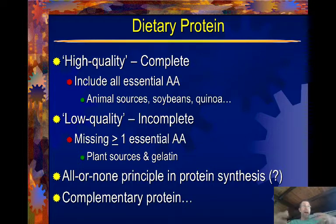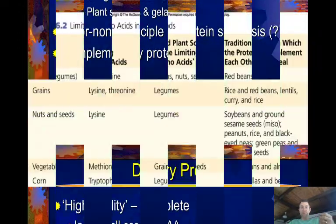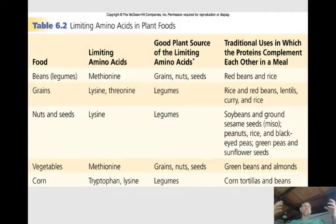And so if you're going to have a meal that, let's say, has no animal products in it, let's say you're vegetarian, right? And surely there's some of you out there. How do you ensure that you get a complete protein in your meal? Well, complementary proteins are the way to do it. Complementary proteins is just the practice of combining a food that might be low in one essential amino acid with a food that's high in that other food's missing amino acid.